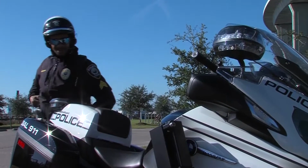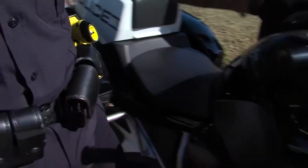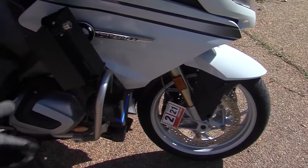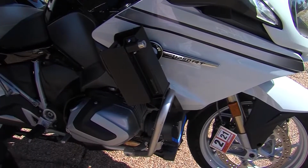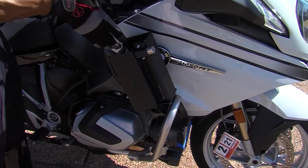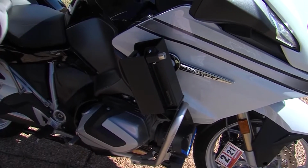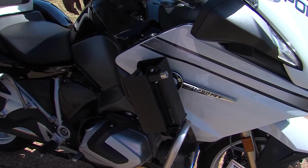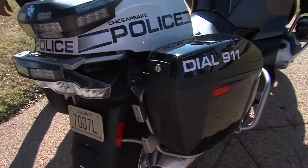So looking at it, it's got so many gadgets and buttons, but what are these big boxes in the back? So basically, I'll just start at the front. You have your laser mount. This is for where you have a laser unit. If you're running radar in a neighborhood or wherever you're running radar, you actually place your laser into this holster here and you use it to capture somebody's speed. And once you capture the speed, you put the laser back into the mount and you pull off to pull over the violator.